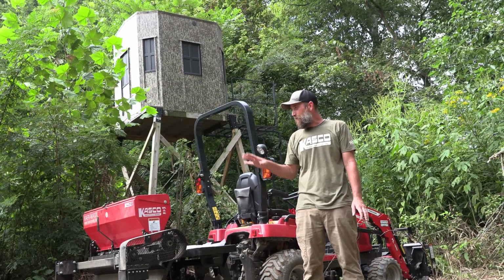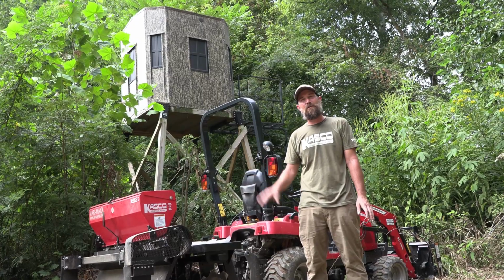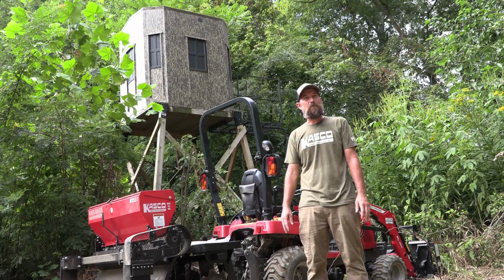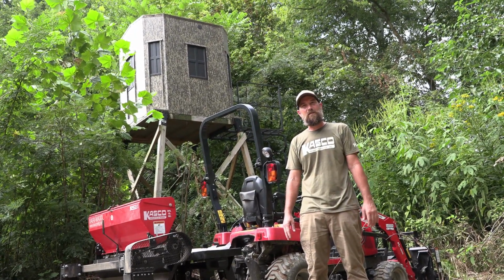I'm also excited about the new blend. I can't really talk to you about it, but there's a new seed blend that I'm putting out in this plot, and I'm really excited to see how well it does and see what the deer think about it, of course. Hopefully we'll get this done in the next few minutes and move on to the next one.